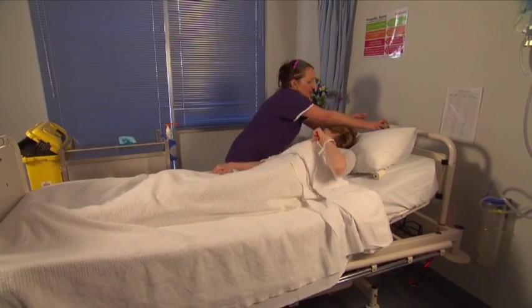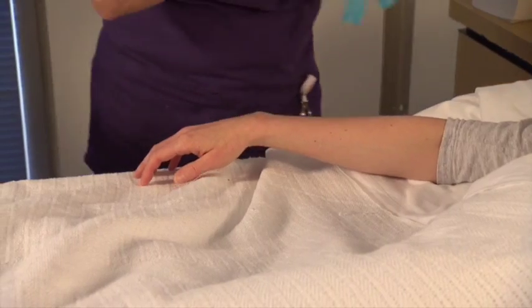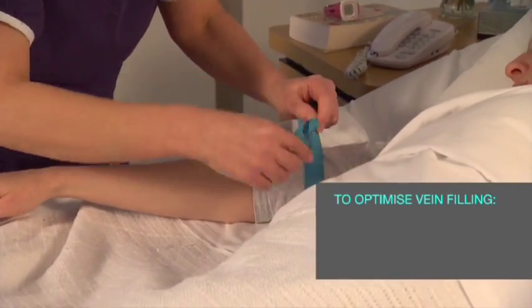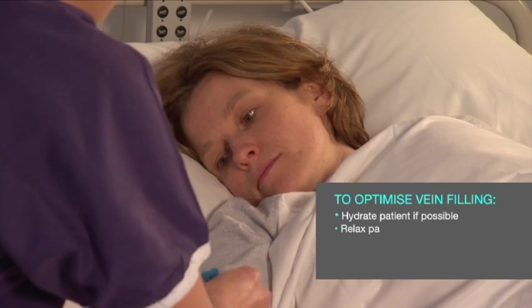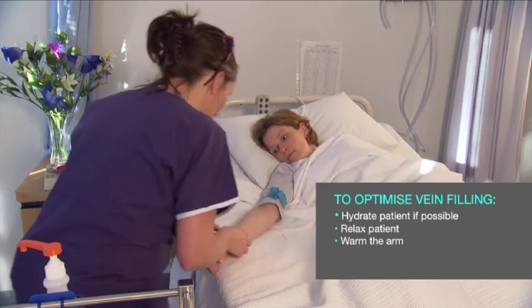All right, that's good. Okay, now I've just got a tourniquet here. It's like a tight elastic band. Just going to pop that round your arm. Veins are easier to cannulate when the patient is hydrated. Assisting the patient to relax and warming the arm can improve vein filling before the tourniquet is applied.